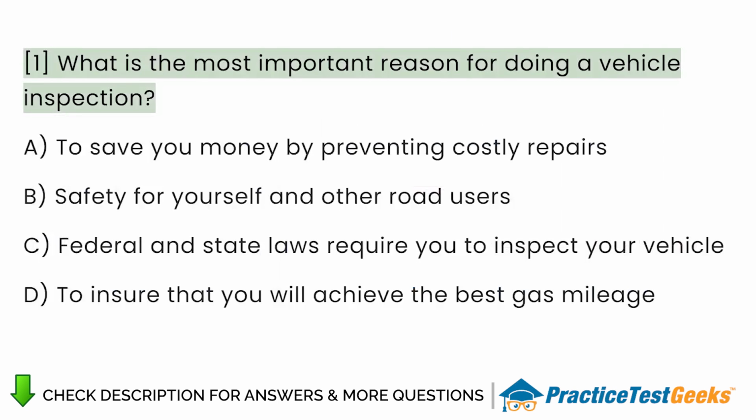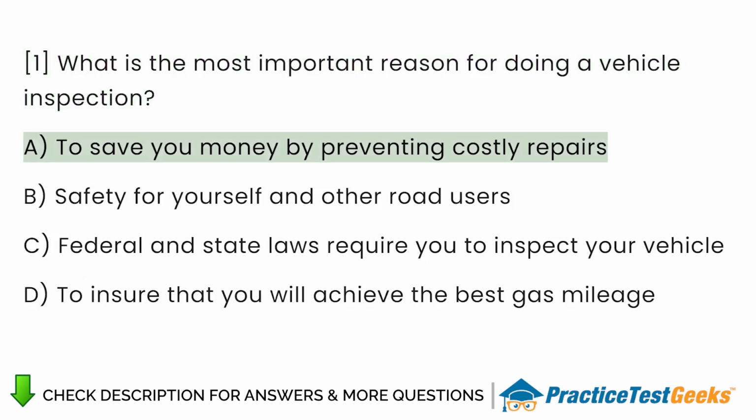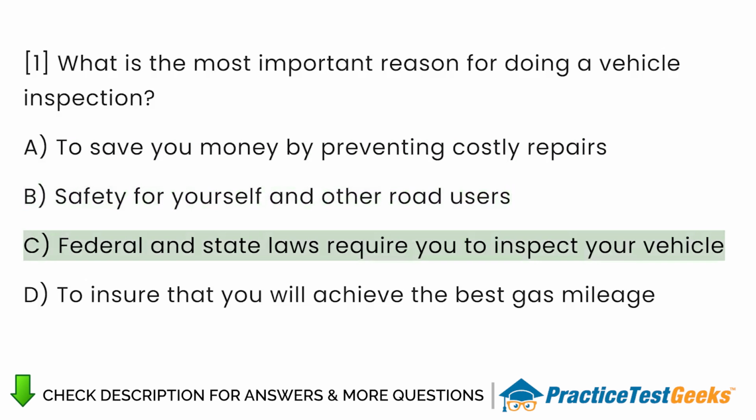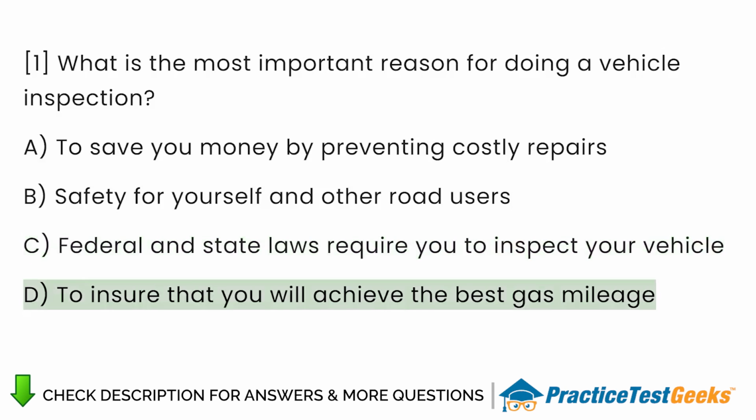What is the most important reason for doing a vehicle inspection? A. To save you money by preventing costly repairs. B. Safety for yourself and other road users. C. Federal and state laws require you to inspect your vehicle. D. To ensure that you will achieve the best gas mileage.